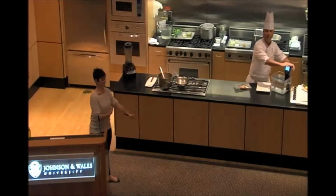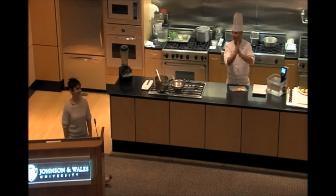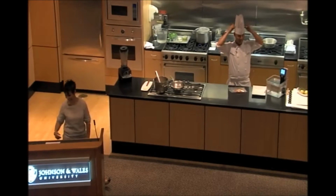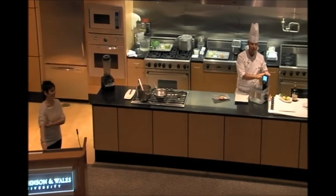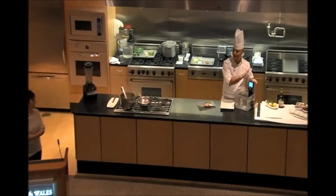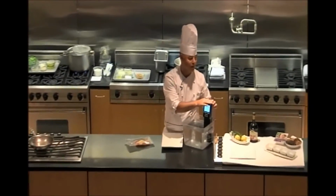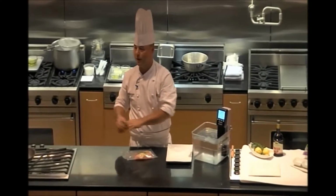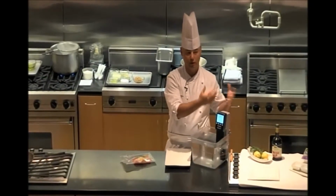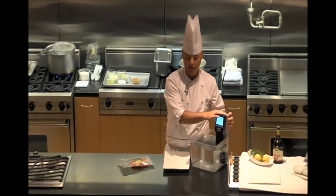Anyone own an immersion circulator? Yes. One. Two. My son. These are expensive. These are costly. This isn't actually the only way you can do this at home. There are some great videos. YouTube, besides entertaining your children for a while, can be a great tool to learn things. And there are a lot of videos out there on doing sous vide.